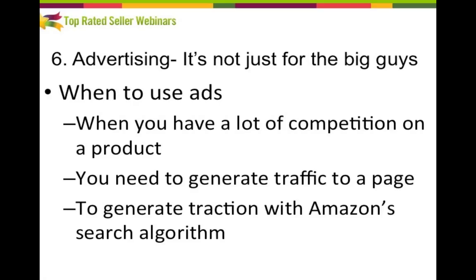So the other times when I look at advertising is when you need to generate traffic to a page. Maybe you launched a new bundle on Amazon and you're trying to get people to that page, or your new private label just hit and you're not getting any traction.